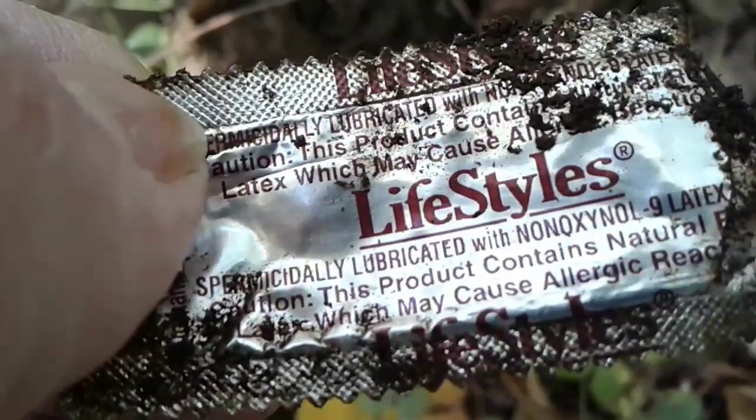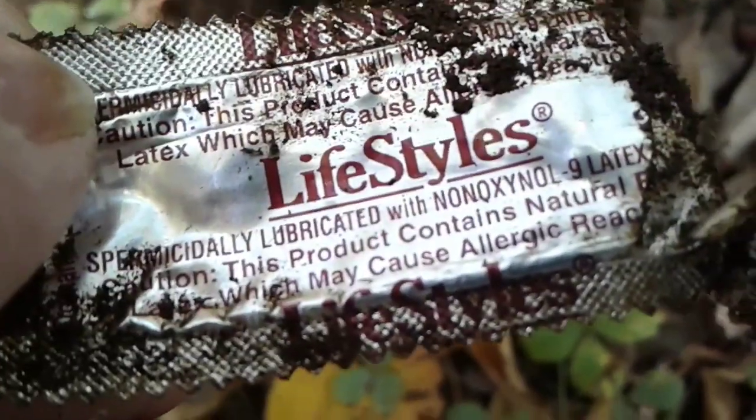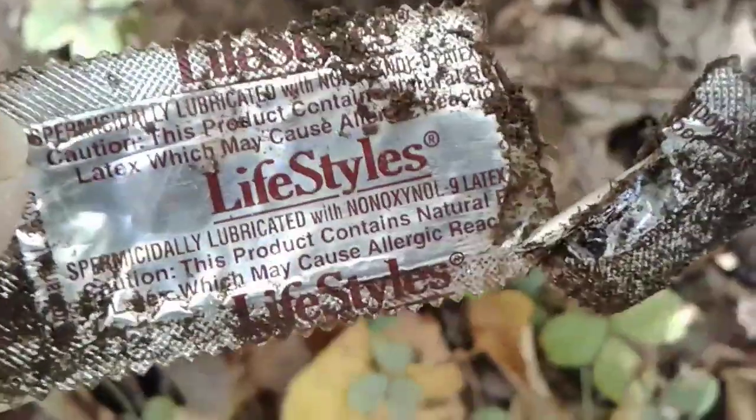I just got a 43. 6 inches down. I dug it. It's a bucket lister for me. This is Lifestyles. I don't know what that is. I'll have to Google that when I get home. Some kind of protein pack, vitamins or something. If you know, leave it in the comments below. Alright. Back to you in the next good hole.